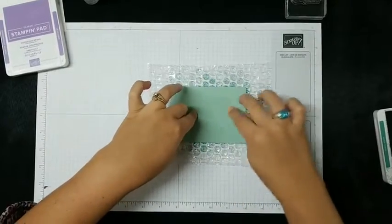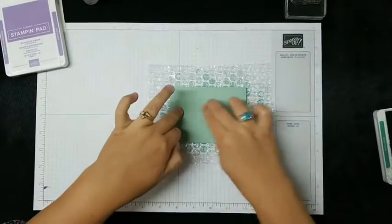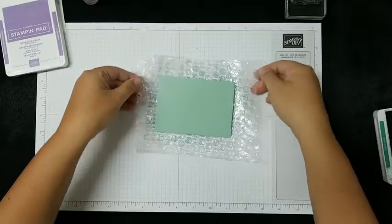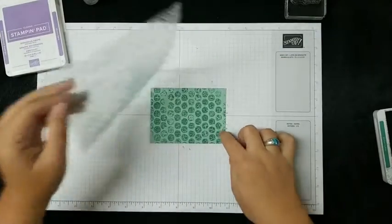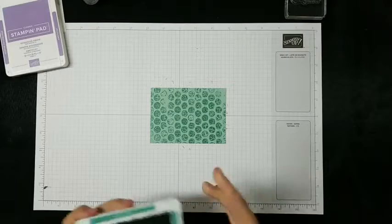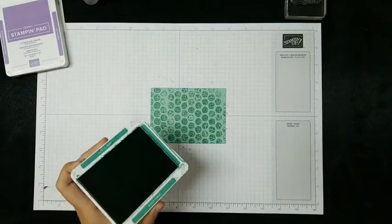And I'm going to smush. Smush, smush, smush. And then hopefully, if I'm lucky, I will have a really cool background. Kind of neat, right?